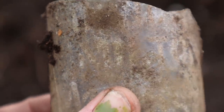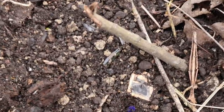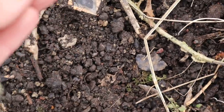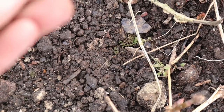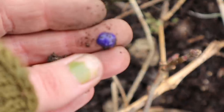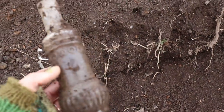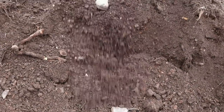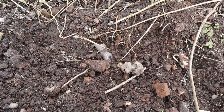Milton, a tiny piece of blue has attracted my attention. What do you think it is? Oh, I think it might be part of a bead. That's very pretty. There's another bit of colour. I'll have a look. Look at that. Does that look like things I found before?